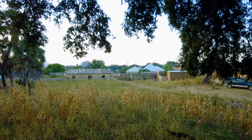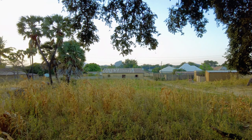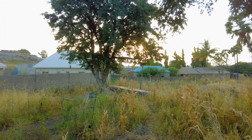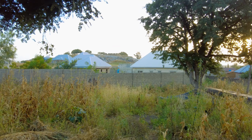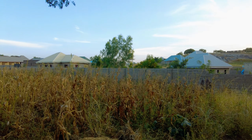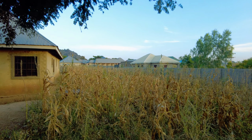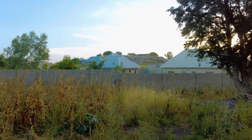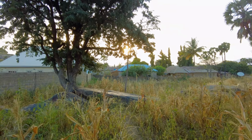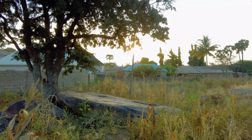Let me give you a wider view of the community. You see, yeah, this is how the whole place looks like. You see, that's how this village is. It's an old local community, established sometime in the 18th century, 1852. And this is how it is.